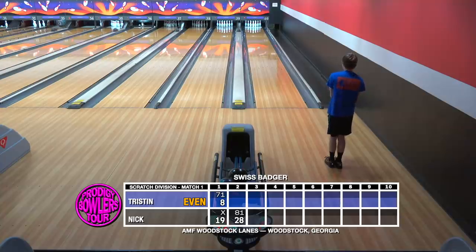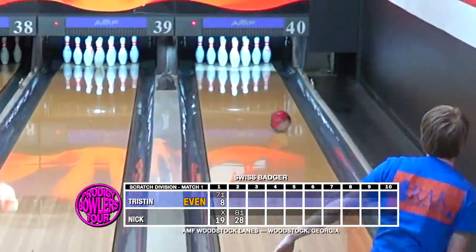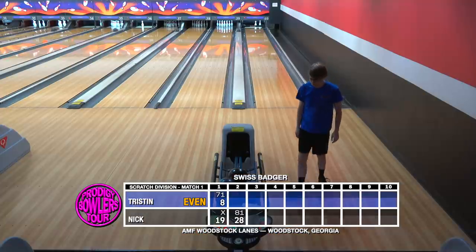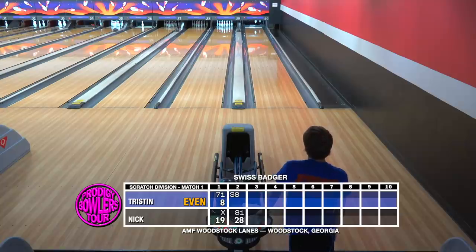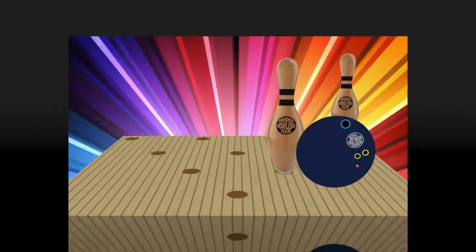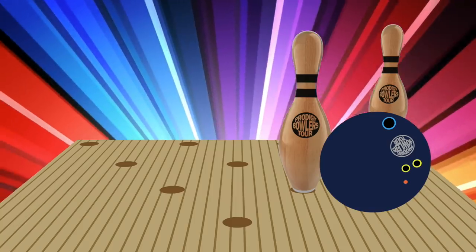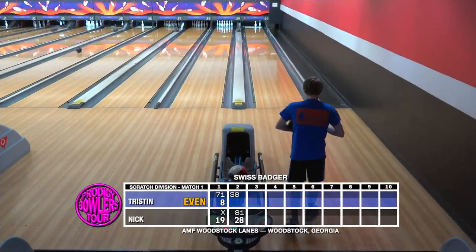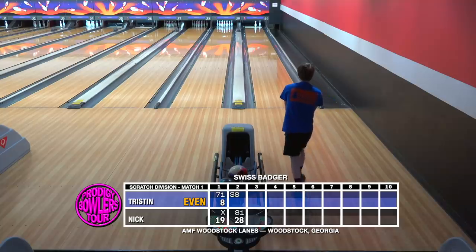Tristan, look at him, starting way up, way over on the right. Three steps. And that ball goes high. Just like with the handicap division, the tendency when you see the ball sail wide right is to try to steer it, help it up. And when you do that, it tends to want to go high. And now he's got the 3-10. Here's how you make it. Shoot it cross lane and fit the ball right between the 3 and the 10.